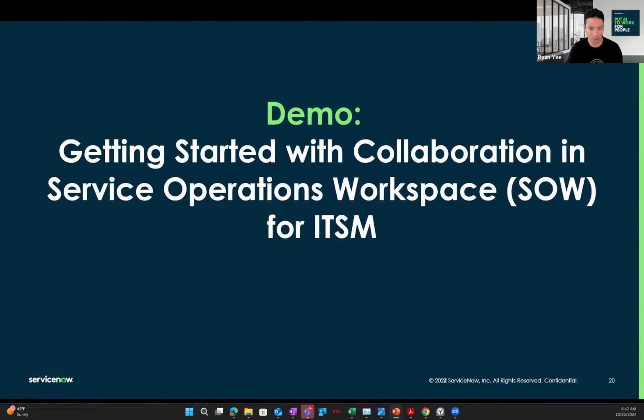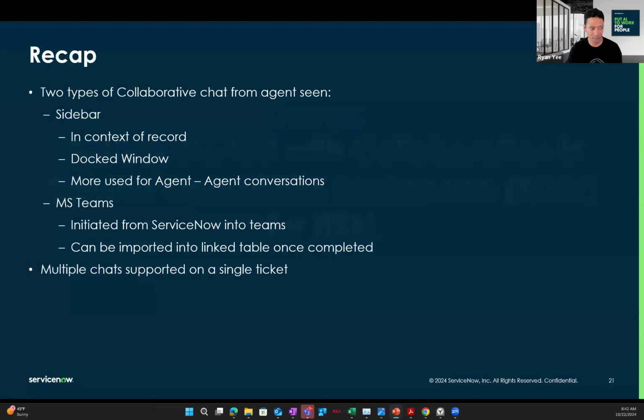All right. So moving on. Again, just a quick recap, right? So we showed you the sidebar in context of record. We showed you the doc window. We also showed you how the agent conversation is captured within that Service Operations Workspace. We also initiated MS Teams, how ServiceNow is integrated with MS Teams, and how that information can be imported directly into that incident ticket. All right. So now let's move on to the second part of our demo.